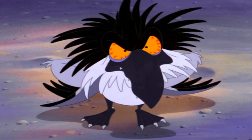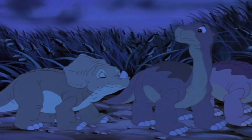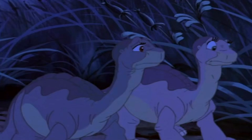I swear, this bird is so freaking ungrateful. Littlefoot and his friends are very tired. They have no idea where the night flowers are. Also, it is weird, but in the night, Allie's skin glows pink. I guess it's just to tell the difference between her and Littlefoot.